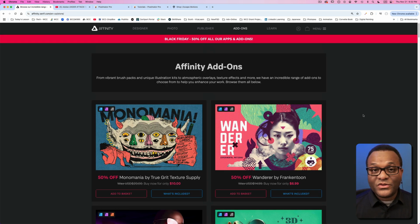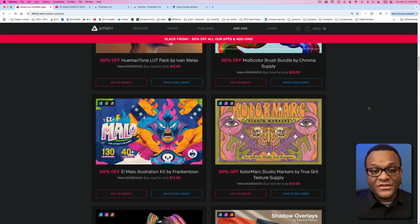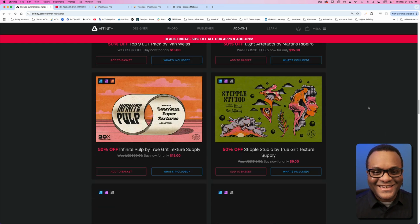There are also these add-ons, so if you're interested in any fonts or brushes or things like that, check these out. There's lots to see here.